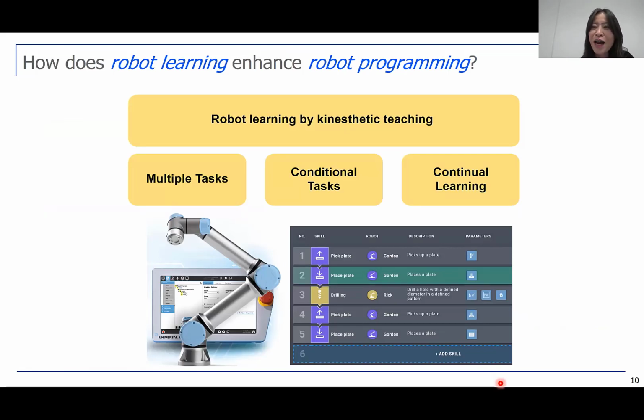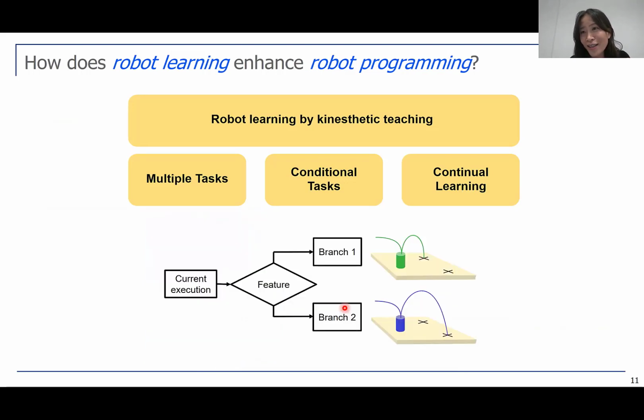So let's go back to our current trend of robot programming of industrial robots. We use a tablet to program the robots, and often you can sequence multiple skills one after the other. But what if this sequencing is not fixed all the time, or it's not really a sequence but has multiple paths? Depending on your conditions, you have to do sometimes one behavior or the other. So we will now deal with how to teach conditional tasks, which require conditional reasoning.